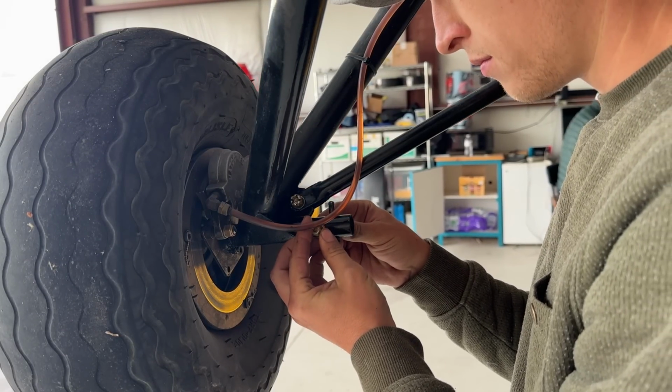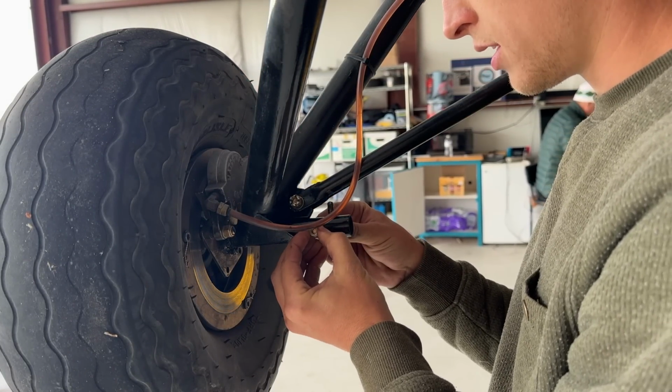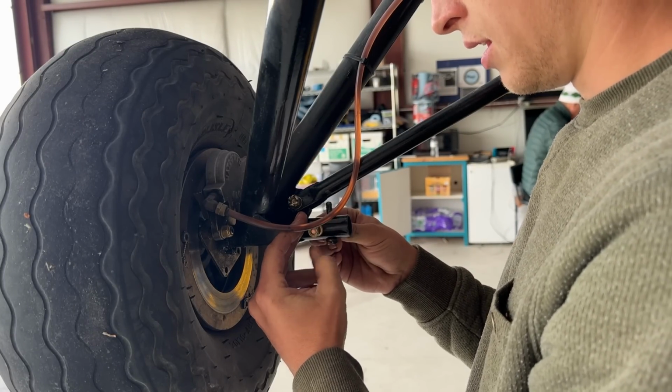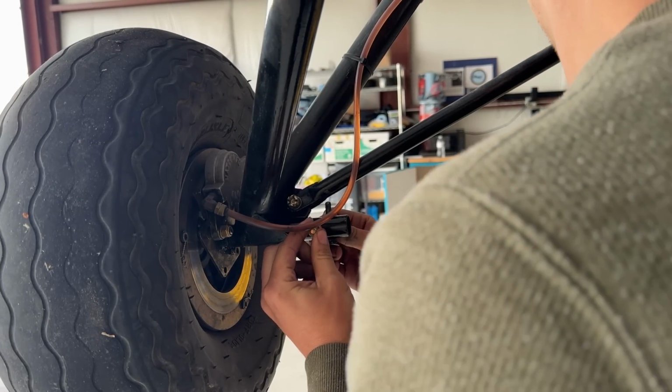Bolt it up. Quick and easy. Or honestly, I'm going to finish this. My dad will be done with that. We'll put everything back on, and then we'll test 2.0.